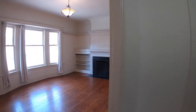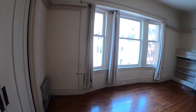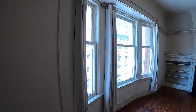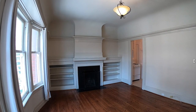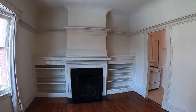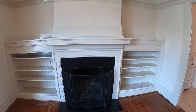All right, coming into our living room, we have a beautiful, spacious living room. Another radiator here in this room. Big bay window looking out onto Jones. Some beautiful built-ins. The fireplace is decorative only. It is not functional. Very pretty to look at, but does not work.